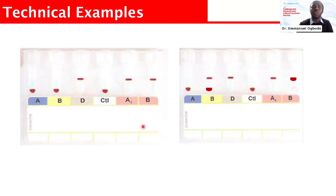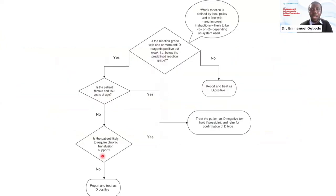It might be in a case where someone is blood group O negative and the person receives O positive. Does that make sense? Okay, so that is what they are likely to give you here. Now, let me also say this quickly. This is a guideline that shows you what we do here.